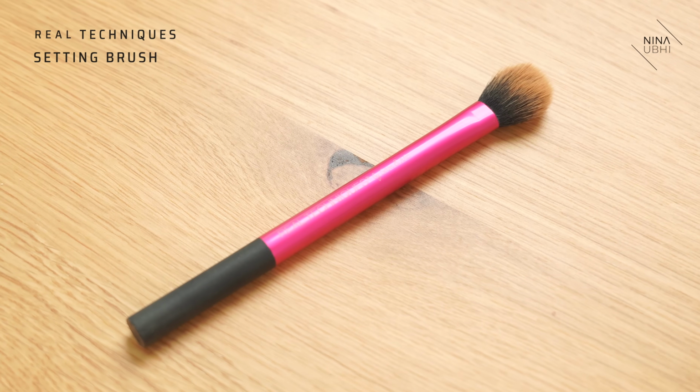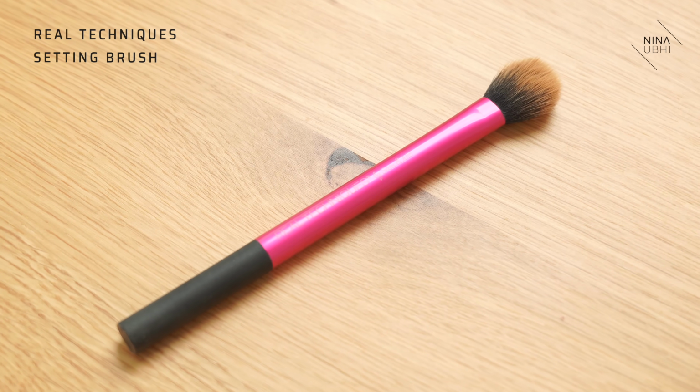And I wouldn't press it on with a powder puff if you are dealing with quite a lot of dryness or fine lines and wrinkles on the under eye. I would actually just use a brush such as the Real Techniques setting brush and just dip into the powder and then press on your under eye, and that should be enough to get it kind of set.